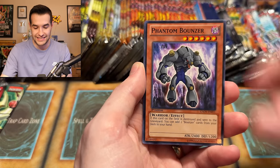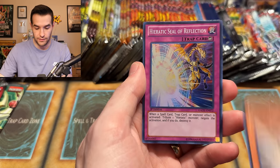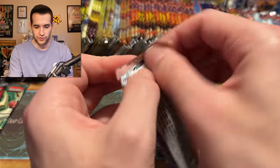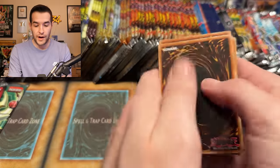Light Ray Daedalus. Phantom Bouncer. We got Falling. We got Hieratic Dragon, and a Hieratic Seal of Reflection. That's another super rare. We'll take it. Photon Shockwave. You kind of exceeded expectations with that Logia Ultimate Rare. I'm super happy about that. If you pull the Ghost Rare too, then you might become my new favorite set.